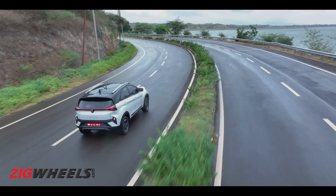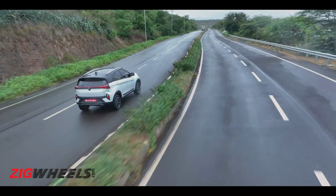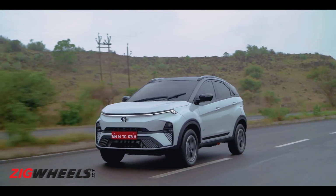The handling is extremely predictable. Now, when you put these two factors together with the kind of instant performance that it has, you can have a little bit of fun with it if you want to. But I don't see most owners exploiting this side of the Nexon's personality. But for what it's intended to do, as a commuter, it just does it so well.